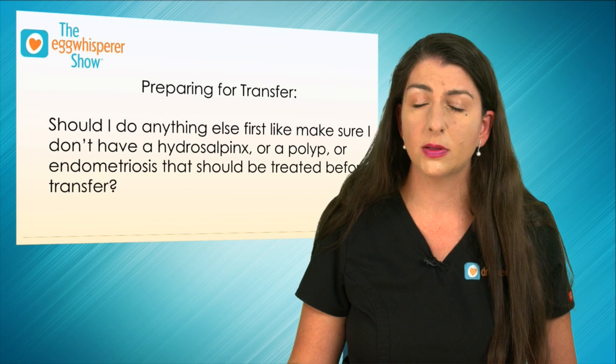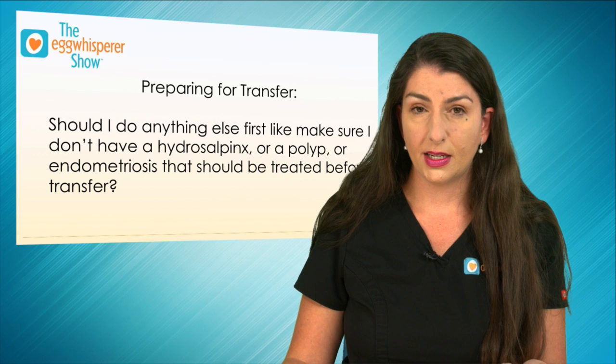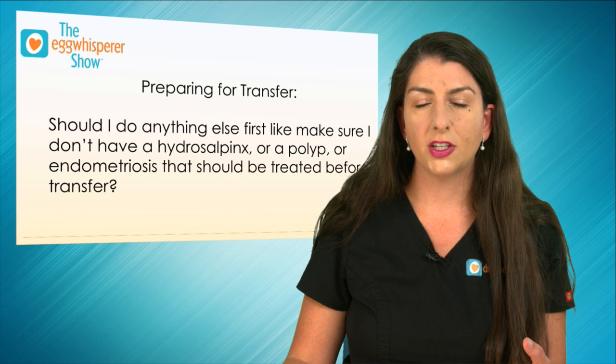Other things for preparation purposes, along the lines of doing that saline sono: ask the question, do I have a hydrosalpinx? Should I worry about an ectopic pregnancy with my IVF cycle? Should I do a hysteroscopy for a polyp first? Do I have endometriosis that needs to be treated before a transfer? Going through that little checklist will make sure that you don't need to do anything additional before you move forward with your IVF cycle.